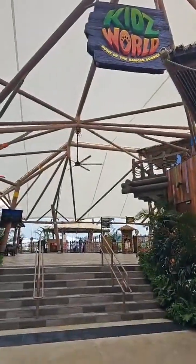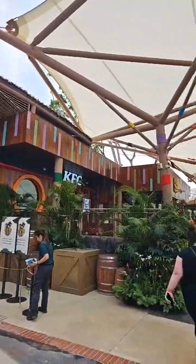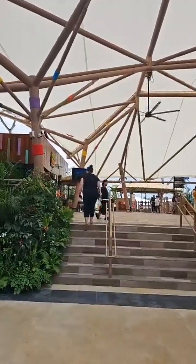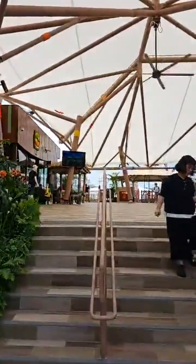Today we are at the brand newly opened KidzWorld. Yes, this is the brand new KidzWorld that has just opened today. We are here for the opening earlier and it's now open to public. So let's take a look at what you can expect when you come to KidzWorld with your kids.